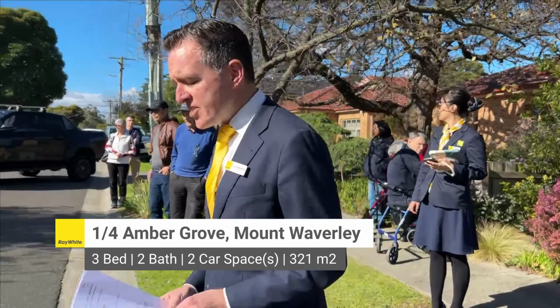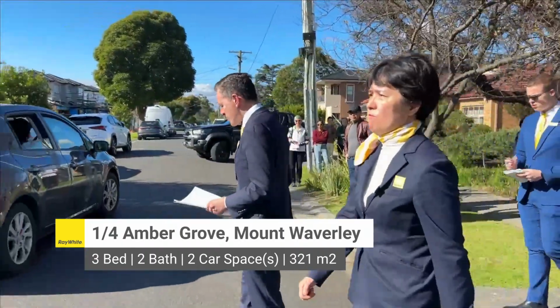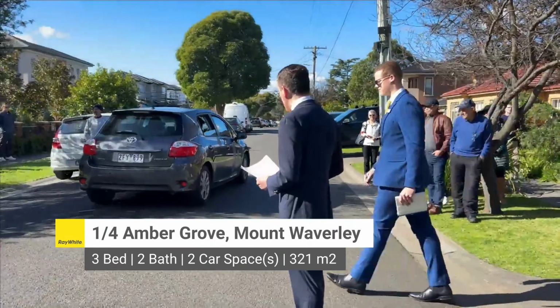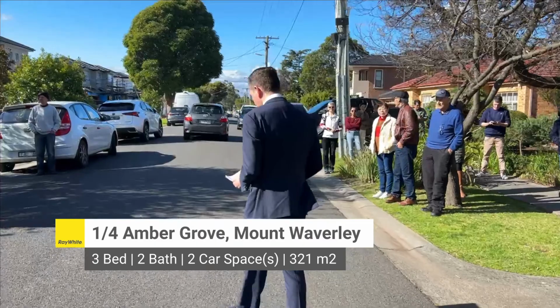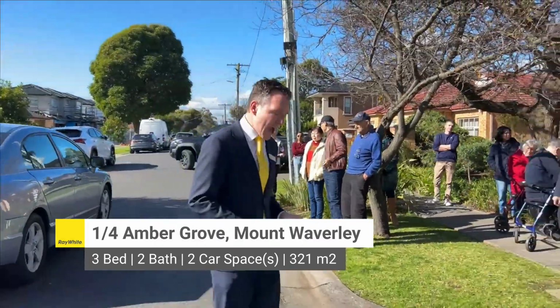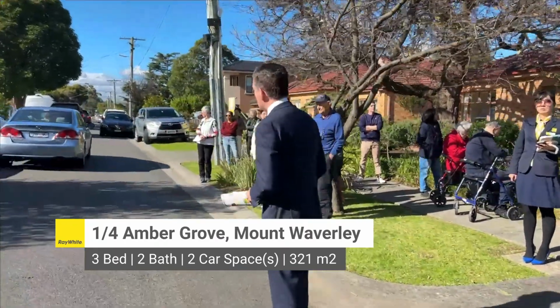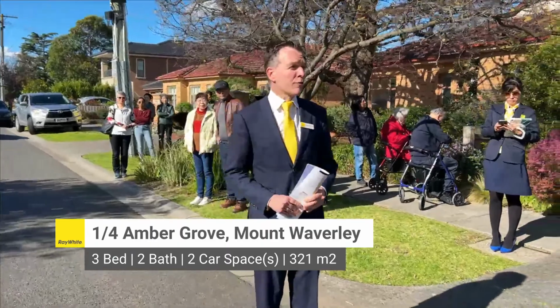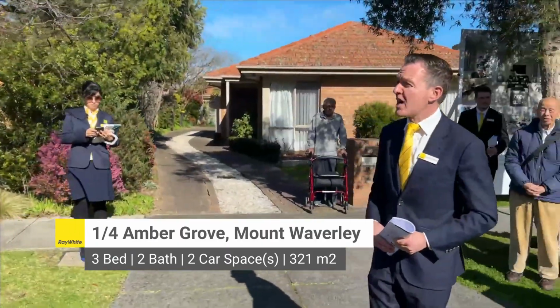The contract, ladies and gentlemen, the property is known as lot number 1 on plan of subdivision 433481Q, in certificate of title volume 10550, folio 299, or more commonly known to you and I as 1 at 4 Amber Grove here in Mount Waverley. Today's sale does include all the fixtures and fittings. That includes the floor coverings, the light fittings, the window furnishings, etc. They form part of the contract here today.